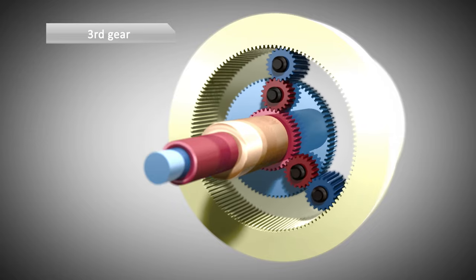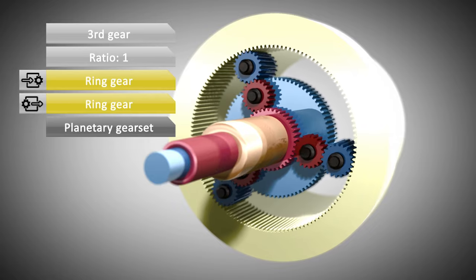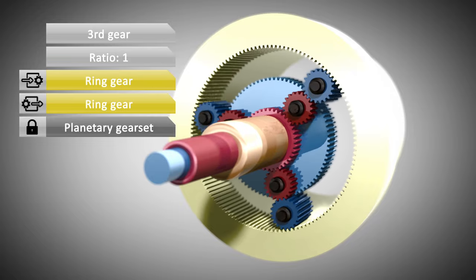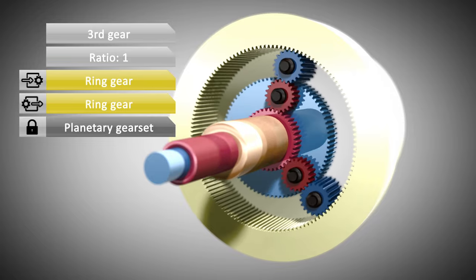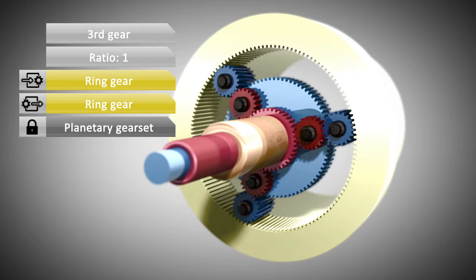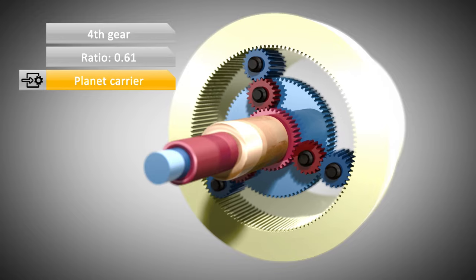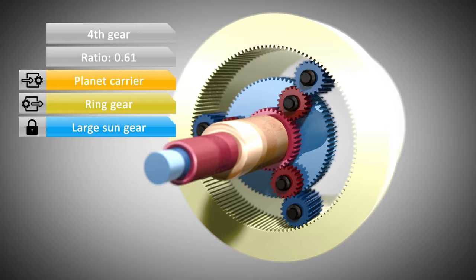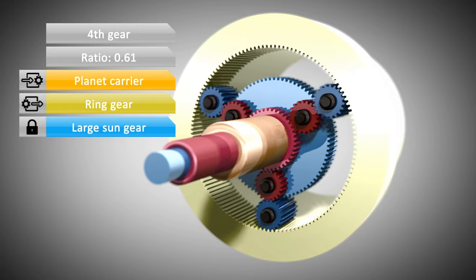In third gear, a gear ratio of 1 is accomplished by locking all relevant parts of the planetary gear set. Now, the whole planetary gear set is rotating. In fourth gear, the planet carrier is the input. The large sun is held stationary, and again, the ring gear drives the wheels of the car.